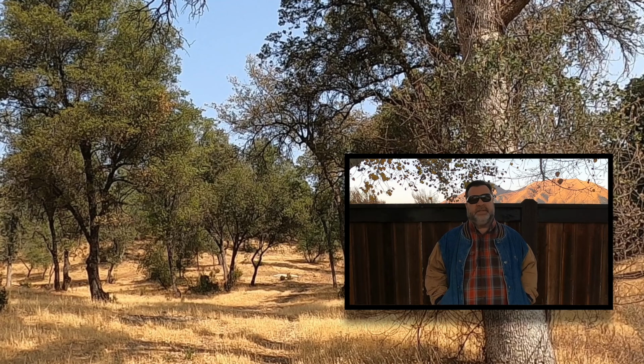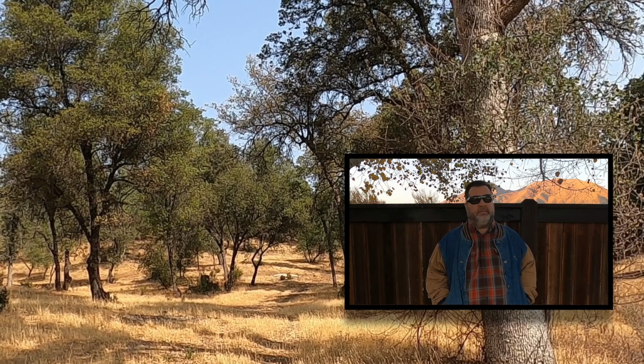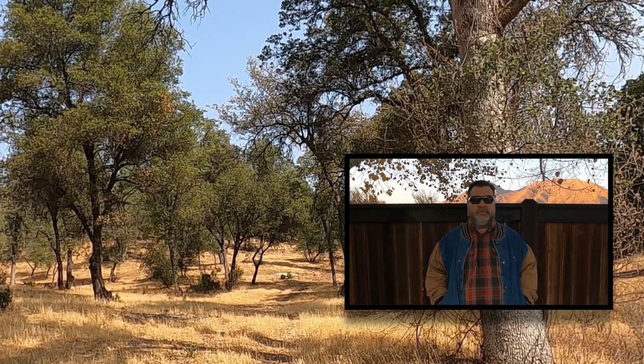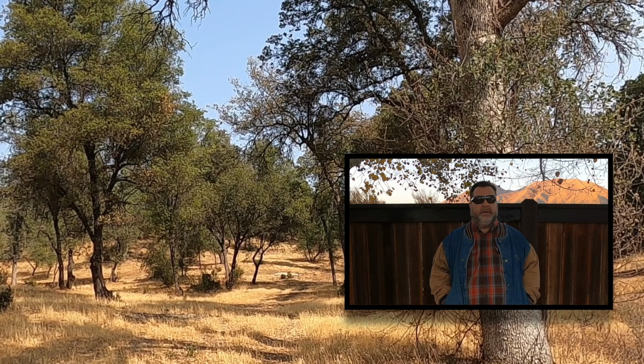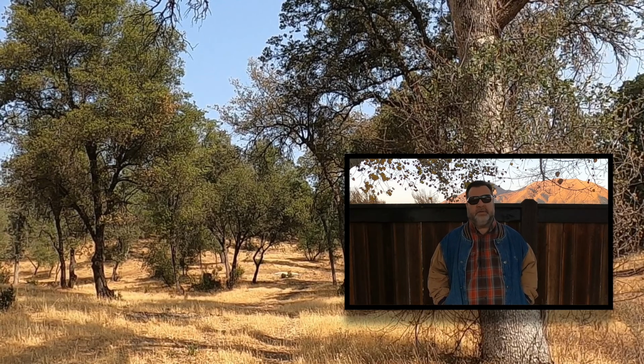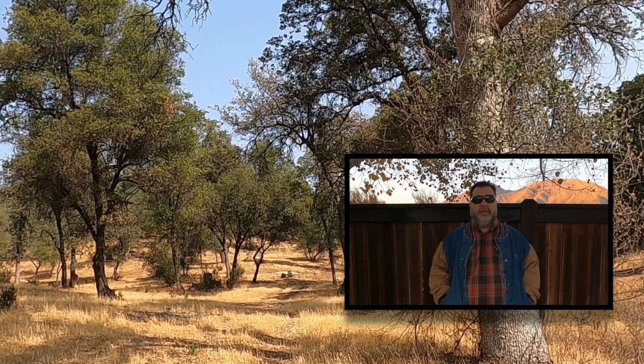But I will be able to start working on the foundation for the tiny cabin, because it's going to be below the square footage that's required for a permit. There's nothing keeping me from going ahead and getting that started. So I'm going to be headed back out there, and we'll start working on the foundation.